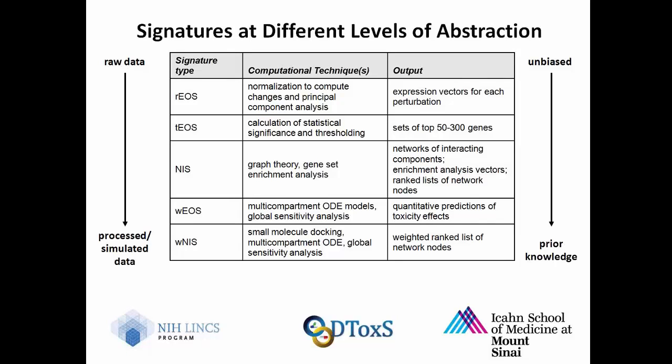And we can summarize the different signatures that we're going to compute with a table like this, where the simplest thing is a raw experimentally observed signature, and that would be an expression vector for each perturbation. What's the change in gene expression when I add this drug? And then we can get to something a little bit more processed by thresholding and computing, okay, what are the statistically significantly perturbed genes that I can identify with this perturbation? And so the output of a thresholded experimentally observed signature is going to be sets of, say, the top 50 to top 300 genes.